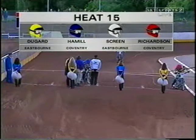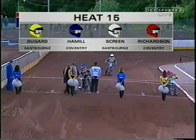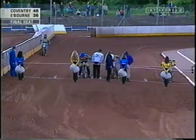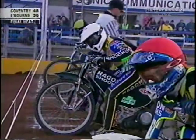It was very fast going from gate 2, and Martin Dugard, their captain, is going from the outside. Screen and Hamill, of course, both head to Sweden, operating in the Swedish League tomorrow night, then the Grand Prix at Linköping on Saturday, which we'll be bringing to you live on Sky Sports 2 from 6 o'clock. Police officer responsible for accident monitoring on tonight.